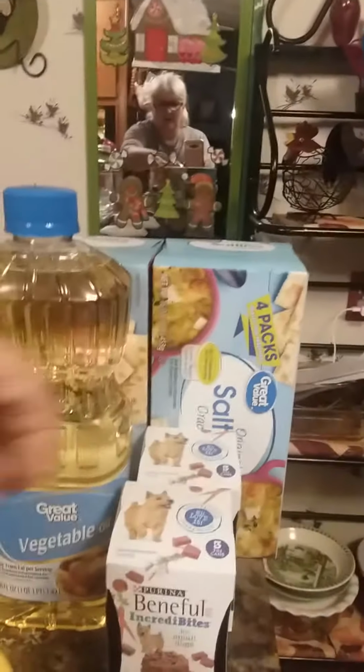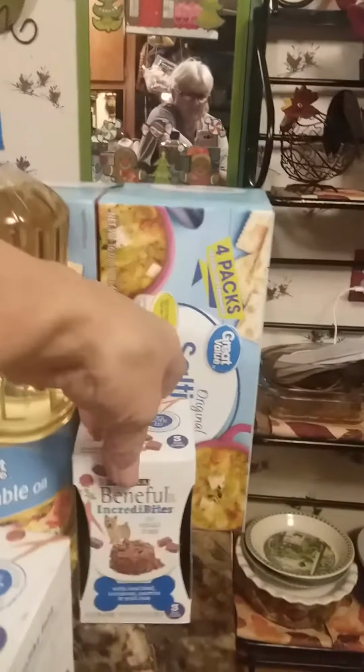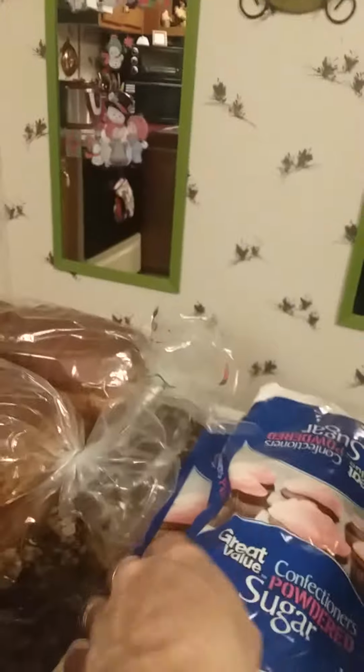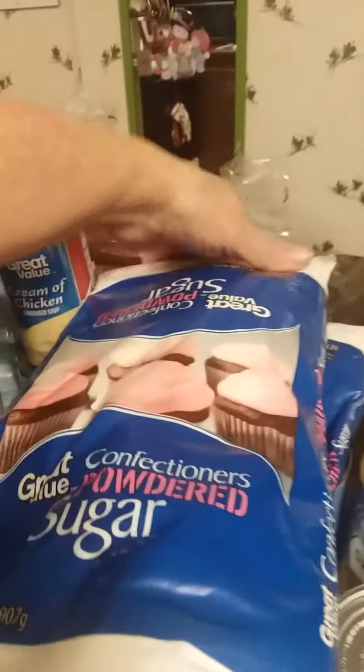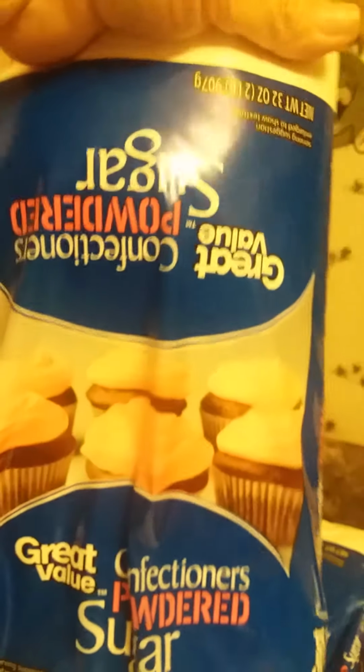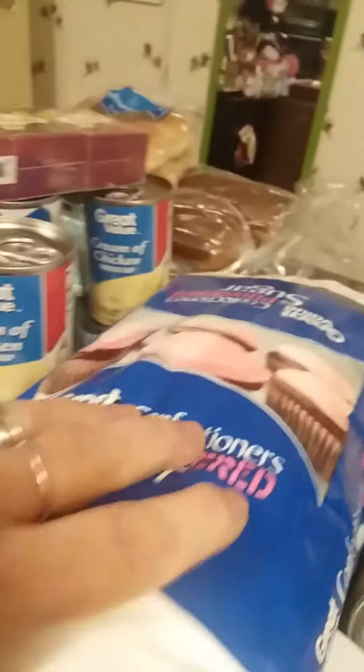Then I got some mustard. I got 2 more things of Beneful for Penny, the beef flavor. Then I got a 2-pound bag of the Great Value confectioner's powdered sugar. It's a 2-pound bag, and I got 2 of those.